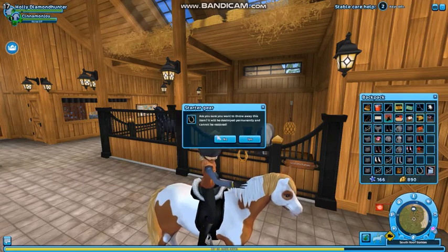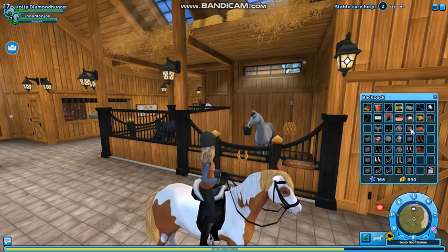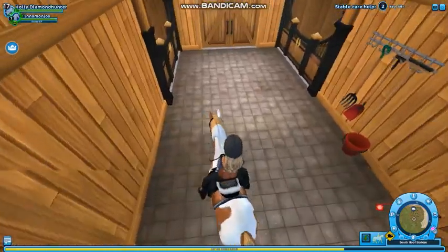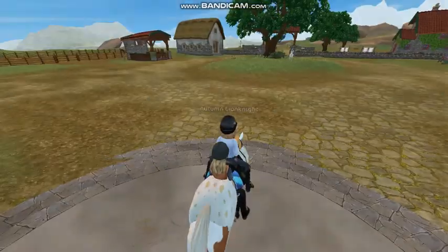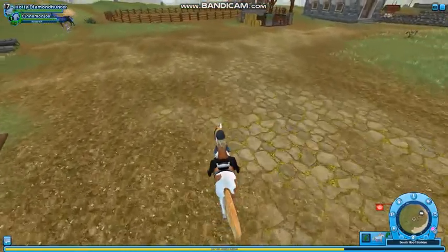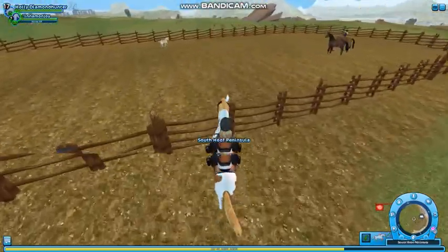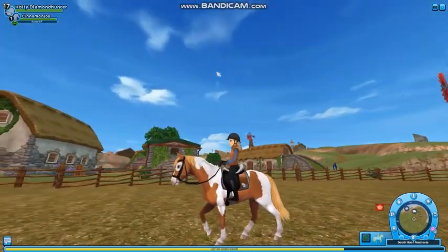Oh yeah, I forgot. Star horse horseshoes, but here, let's see. Where's that saddle pad? Okay, I'm not gonna look. We're gonna go up and we're not gonna look. Not gonna look. Okay, so, oh god, there was a sneak peek. There's a walk. I like it.